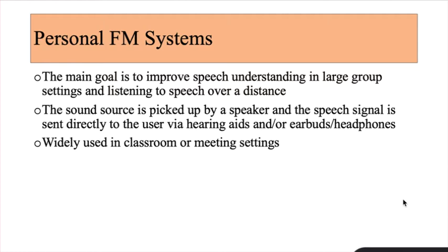Another option is a personal FM system. The main goal with these is to improve speech understanding in large group settings and listening to speech over a distance. These work by having the sound source picked up by a microphone, and then the speech signal is sent directly to the user, to their hearing aids or their earbuds or headphones that they may be using. These are very popular in classroom settings, specifically for children, and in meetings.